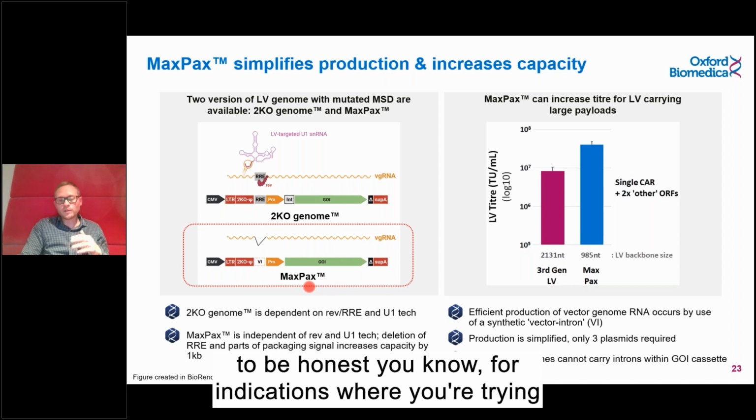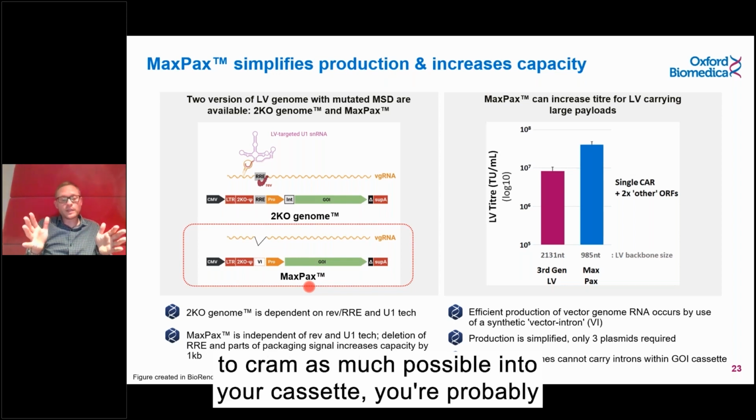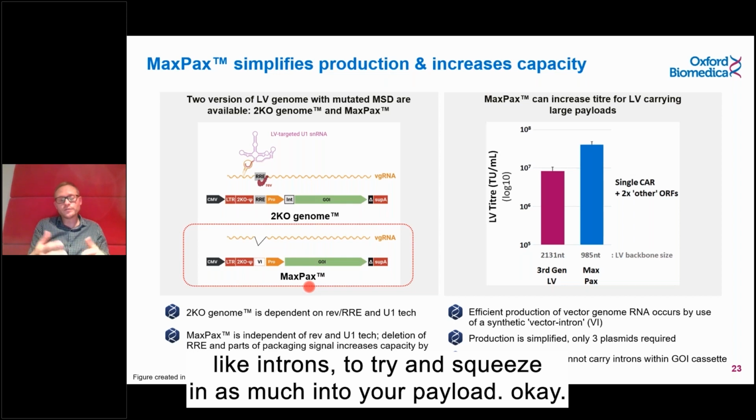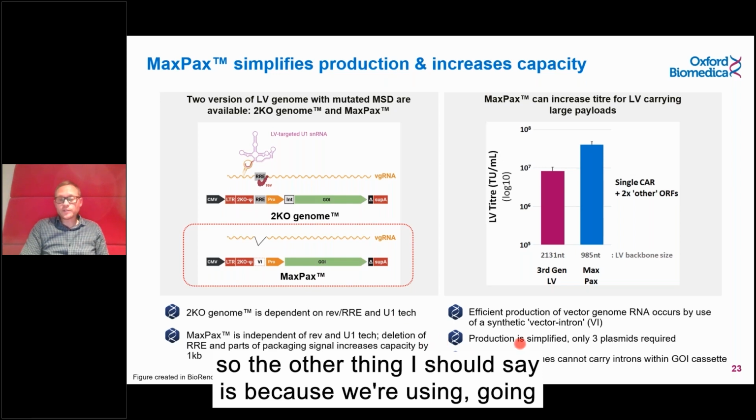And to be honest, for indications where you're trying to cram as much as possible into your cassette, you're probably already thinking about minimizing some of these cis-acting features like introns to try and squeeze as much as possible into your payload.